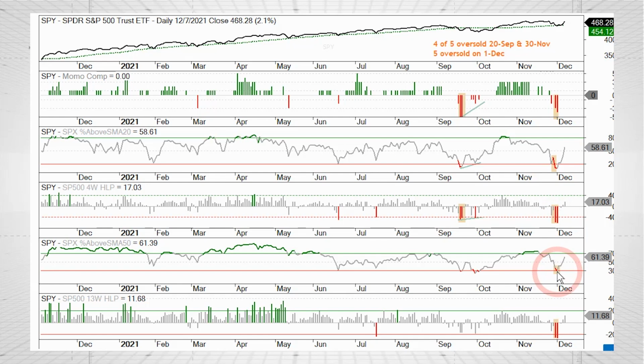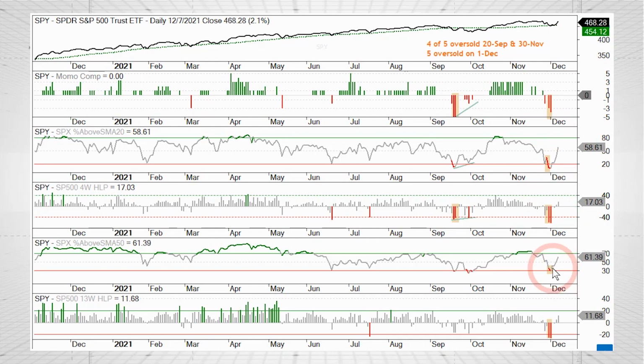And we've got the percentage of stocks above the 50-day moving average. And that got below 30%, which is oversold. And finally, we have the 13-week high-low percent, which got below minus 20%. So all 5 of these were oversold. And actually, this is the first oversold reading that we've had since September, October.